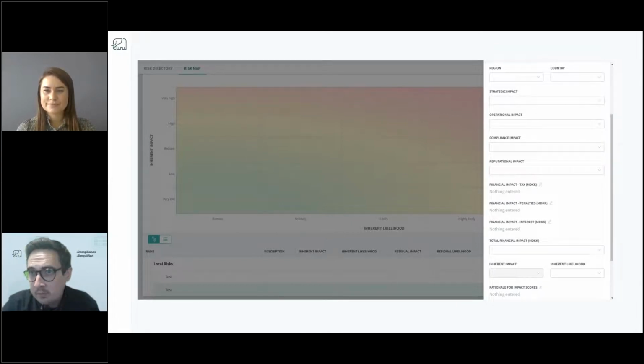So there's a region and a country element in it here, and then we do a strategic and operational, compliance, reputational, and financial impact. And these different options here, all is being calculated, and then we actually do an inherent impact based on these numbers here. In this case here, it's just a simple weighted average, but we can actually do quite a lot. So if you have some parameters that weigh in a bit more than others, then we actually also do support that.